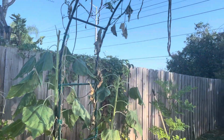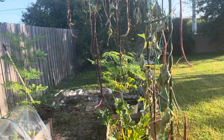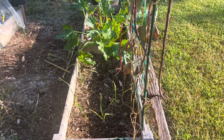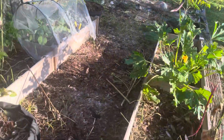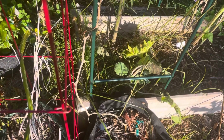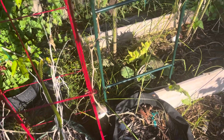I did clip the Chinese red long noodle beans so that they can kind of die back, and then I'll remove all of these once they're all dried. So I'm just letting them dry. And I have one collard green back there that survived the summer uncovered, barely.